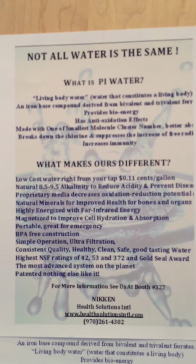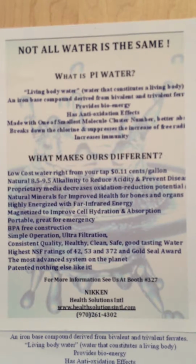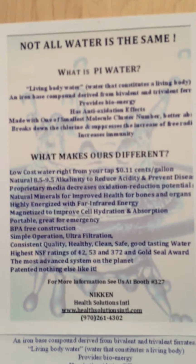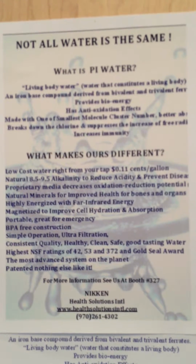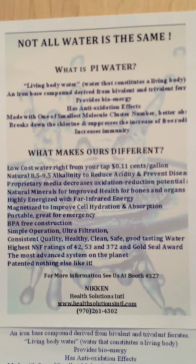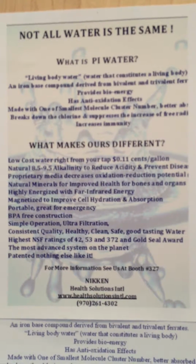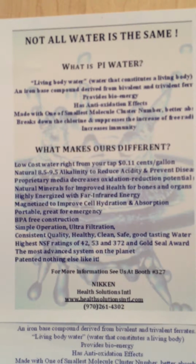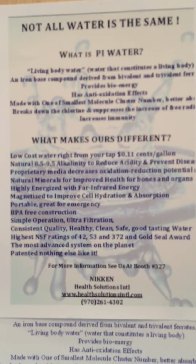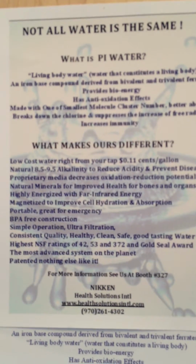It's BPA-free construction, so all the parts that connect with the water are BPA free. If you don't know what BPA means, it's bisphenol A, and that is something that is in the water bottles that you buy at the store, and it's in everything nowadays. So if you can get your water without having that in it, it's wonderful. It's a carcinogen that you want to avoid. It's very simple operation, ultrafiltration. It gives you consistent quality, healthy, clean, safe, good-tasting water.